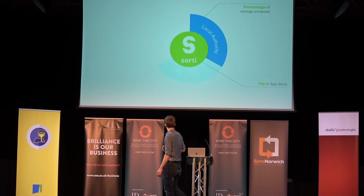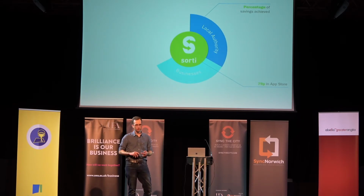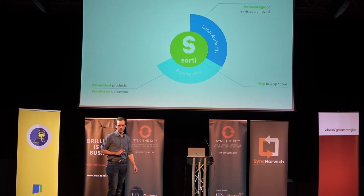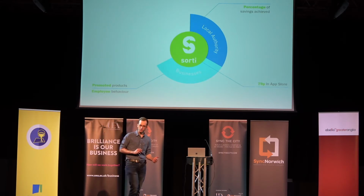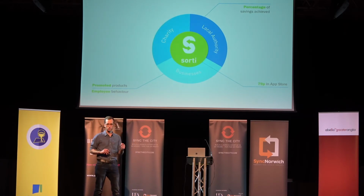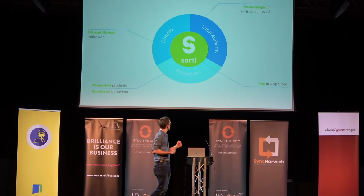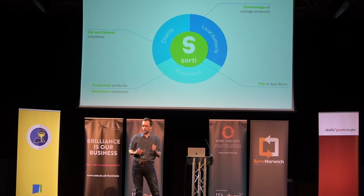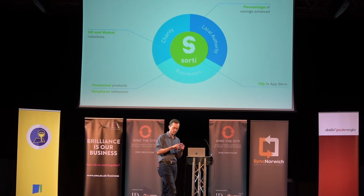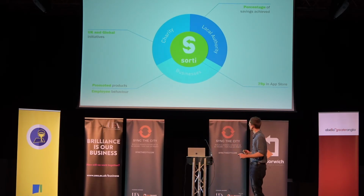The second is the realized value across businesses and corporates through both our promoted products feature, which you saw earlier, but also encouraging changes in employee behavior to help businesses meet their recycling goals. And finally, charitable organizations across the world using tech like ours to meet their goals for global initiatives such as the UN Sustainable Development Goals.